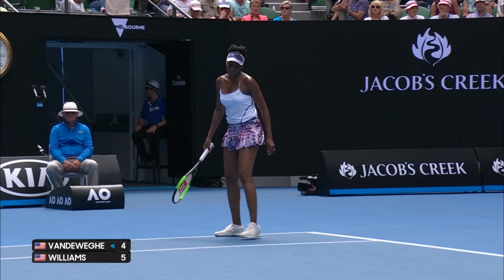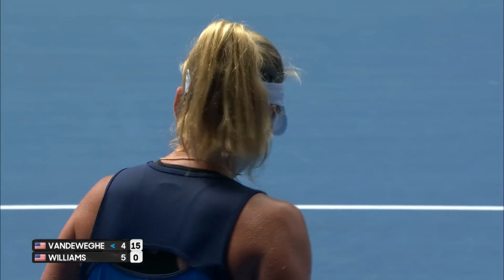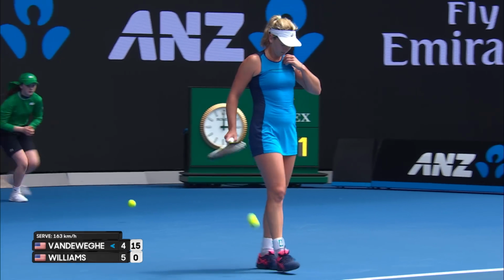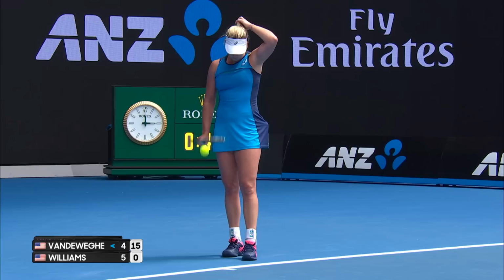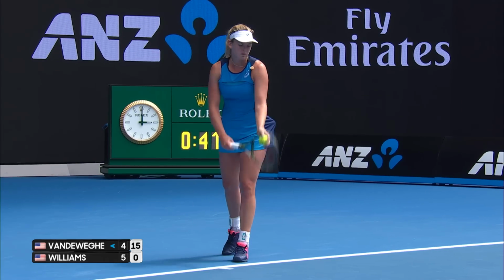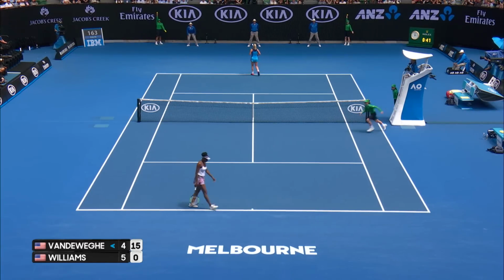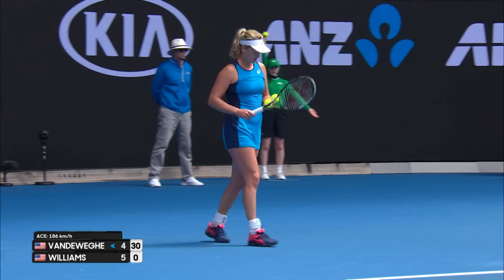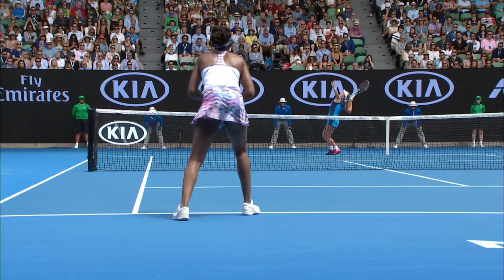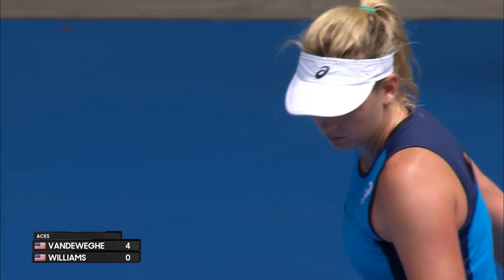15 love. Again using the serve out wide. CoCo. Good slice. Good placement. 30 love. I spoke a little earlier about the fact that she likes to play a bit of doubles and mixed, and how that's helped her on her return. I think it's helped her in general, just to feel like she can live with the best players and play on the biggest stages.